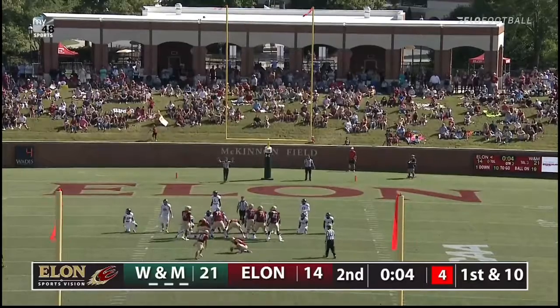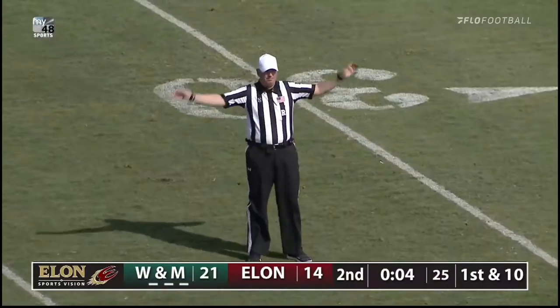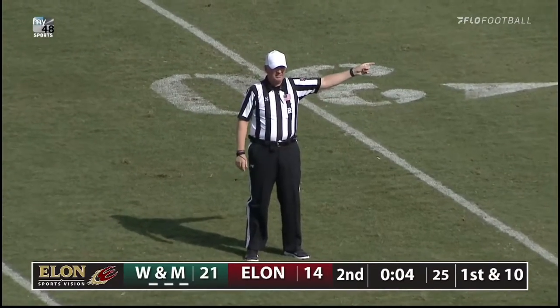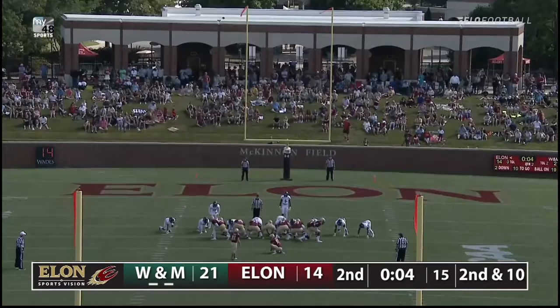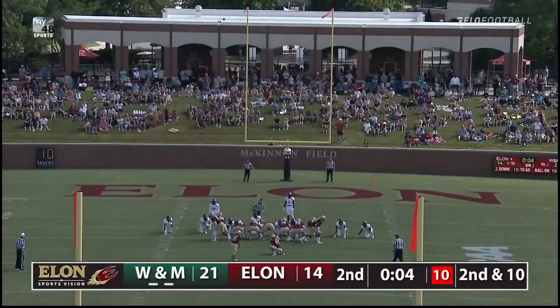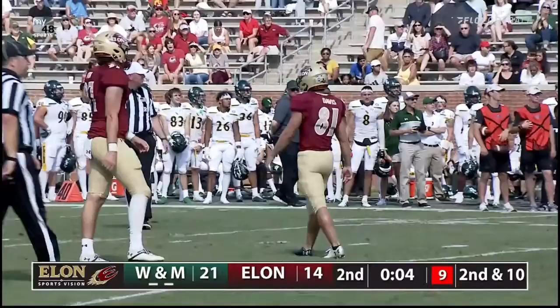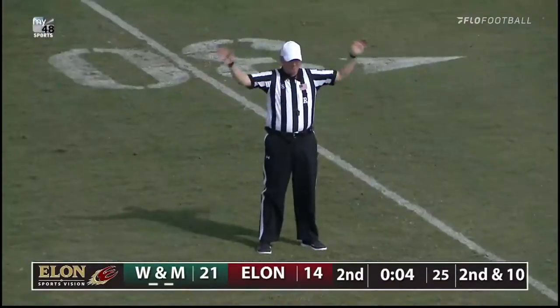And now a timeout has been asked for, and the former Virginia head coach Mike London, who was the 1983 graduate of Richmond and played for the Cowboys, yerked the hold. And once again, the timeout has been taken. Well, we mentioned earlier. Timeout.